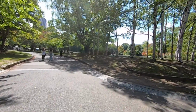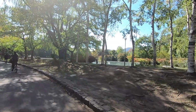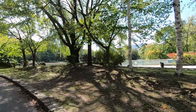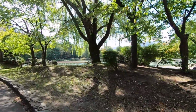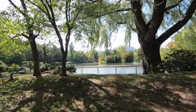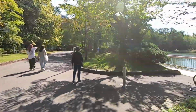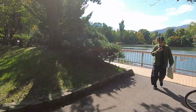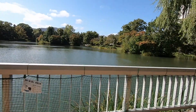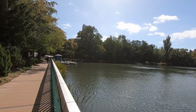People come here to feed the ducks, which I'm not sure is a good thing to do, like in Canada or in Singapore. That's not allowed or discouraged. So birds are supposed to find their own food. But here I see people coming in and throwing little breadcrumbs at the ducks. That's where they congregate mostly.